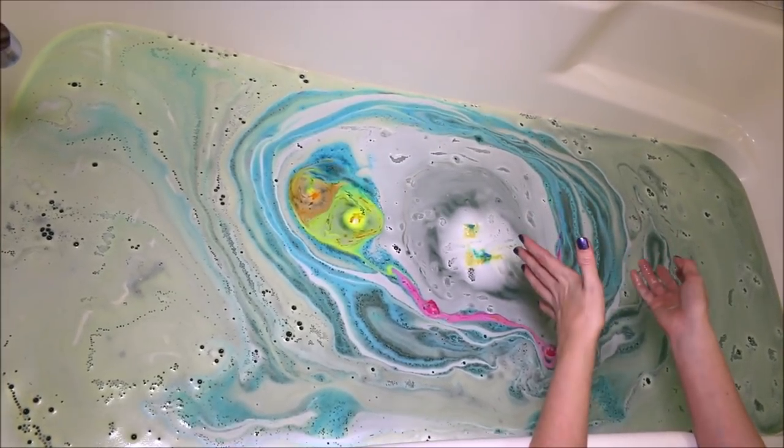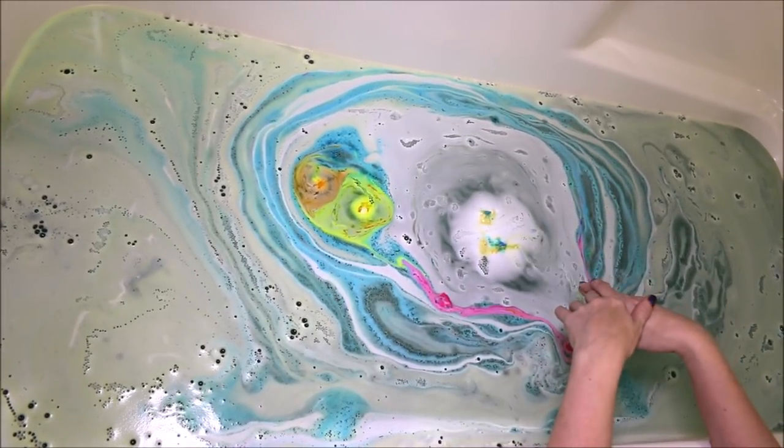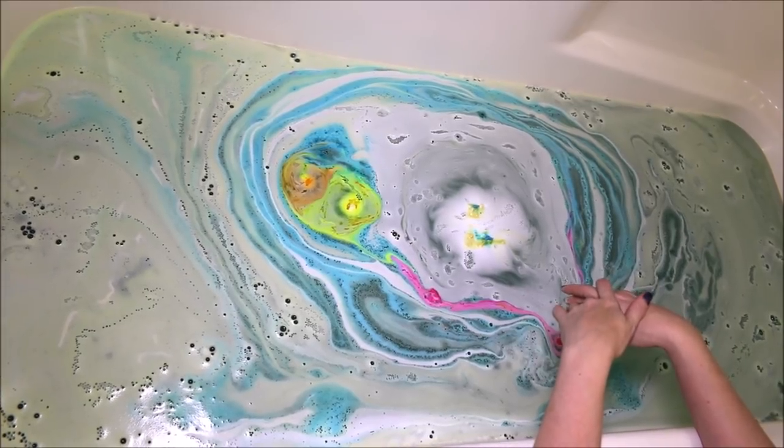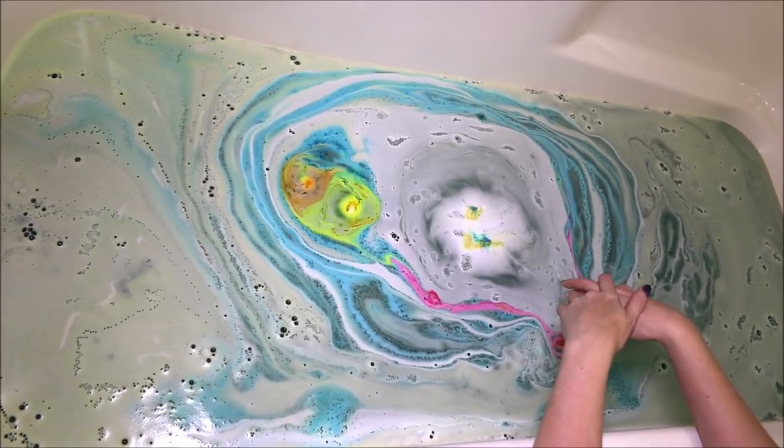I wish Lush made just larger bath bombs all the time, that would be so cool, in my opinion. So I'm going to fill up my tub the rest of the way and hop on in here, and I will be back with what I thought afterwards.